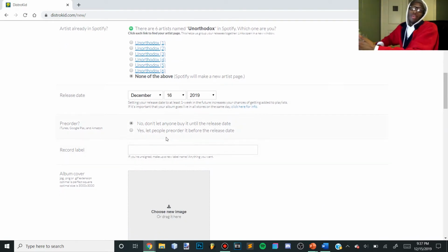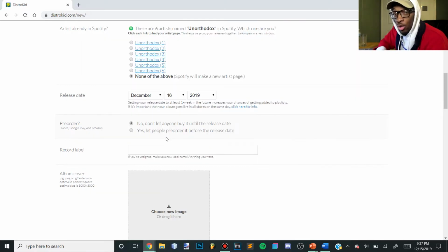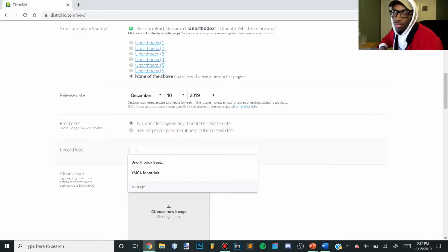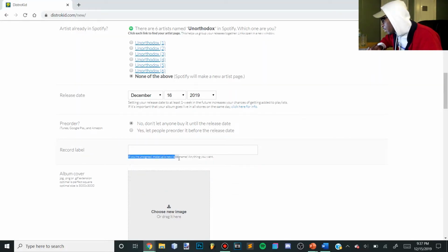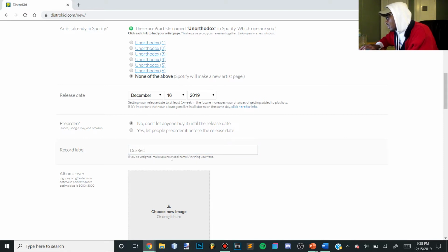Pre-order. That's another dope thing, because you know on iTunes, when songs don't come out yet, they have that little pre-order thing. I guess this is how they do it. So if you want to get those pre-release sales or extra revenue, there's your thing. The pre-order button is there if your fans are like, oh my god, I want this to come out, I'll pay for it. If you don't have a record label, I think it says to make one up. Yeah, if you're unsigned, make up a new label, anything you want. We're just gonna do Docs Records, because you know what I'm saying, we in this.